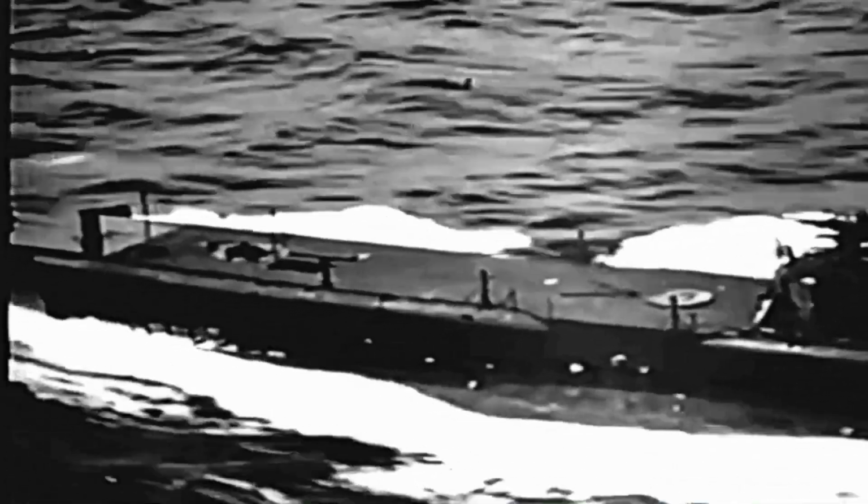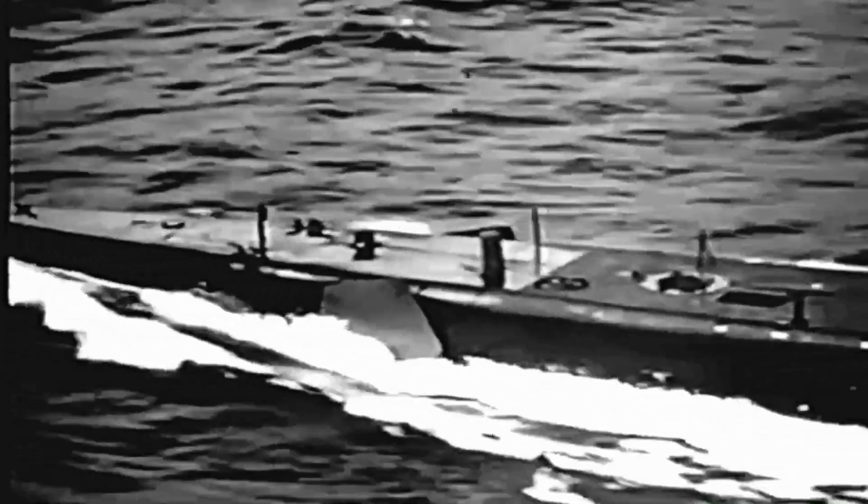It wasn't hard to tell when we moved into enemy waters. There was a change in the atmosphere. The lookouts kept a sharper watch.